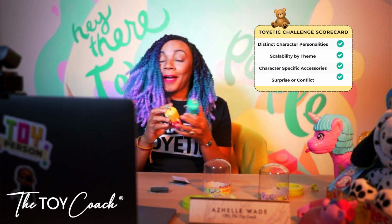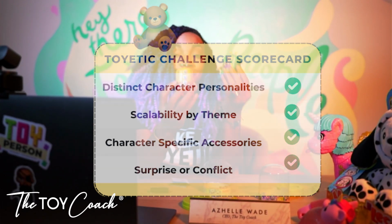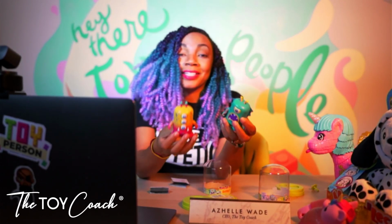So my final verdict, Booksy gets 4 out of 4 toyetic principles. Oh, we've got to give a round of applause for the Booksy. This is definitely something I think you should put on your Christmas shopping list. I love it. I think I might have to buy more so I can give some to my nieces because I opened these already. But Booksy is a must-have this holiday season.